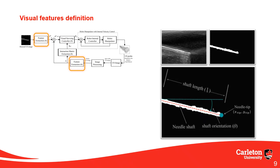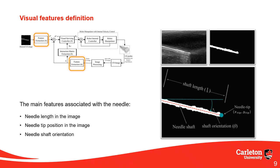Here, the main features that can be associated with the needle are defined. That is, the needle shaft length in the image, shown by L, the position of the needle tip in the image, shown by X tip and Y tip, and the orientation of the needle shaft with respect to the ultrasound probe horizontal axis, named theta. So we can define vector S including these 4 features, which is what we need at these points in the control loop. Now let's see how we can calculate these parameters.